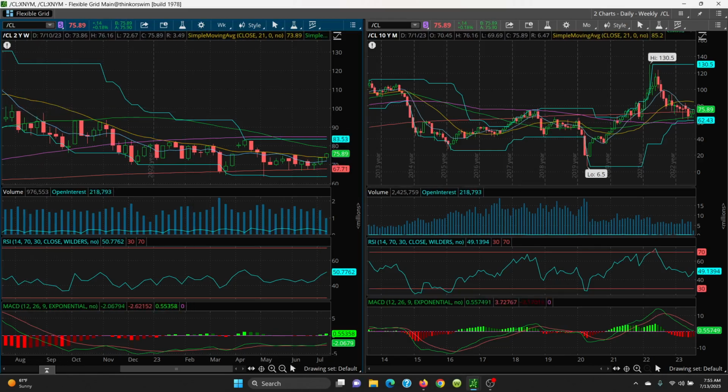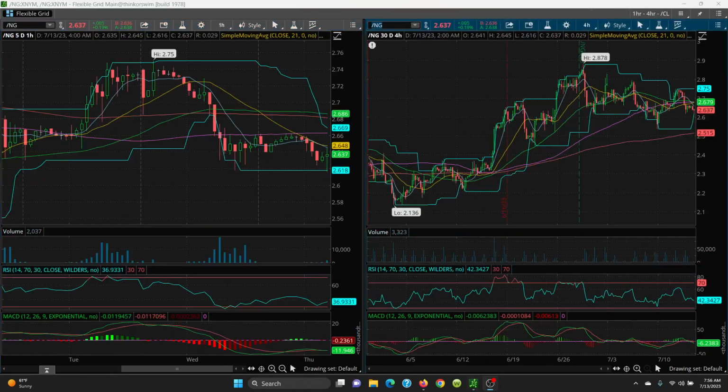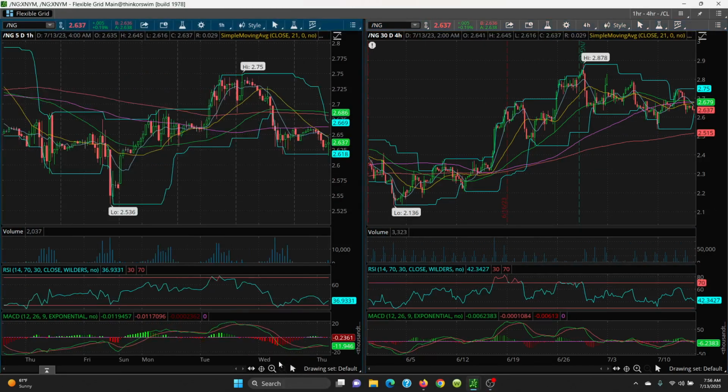All right, let's take a look here on the old natty gas. Here we have natty gas, your hourly and your 4-hour chart here. Well, if you look at this here, you just can't get off the schneid. You need to hold this 2.618. See how this came right on down here, and then you retested it here. So far, you have a green day here.